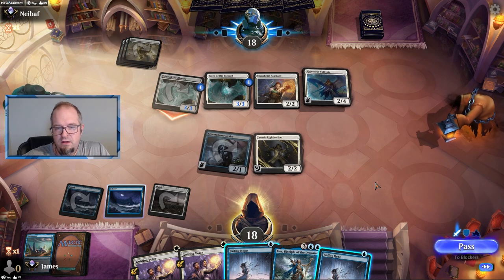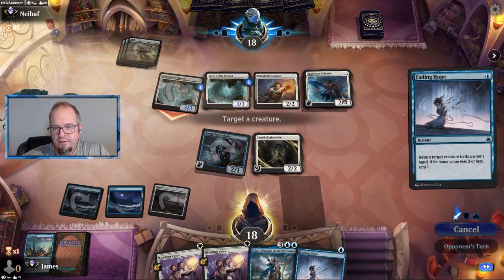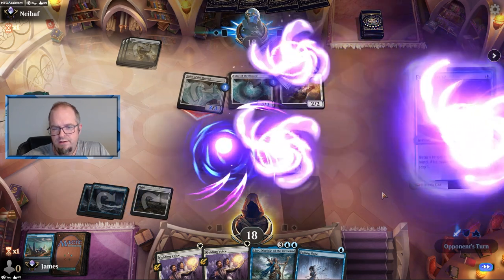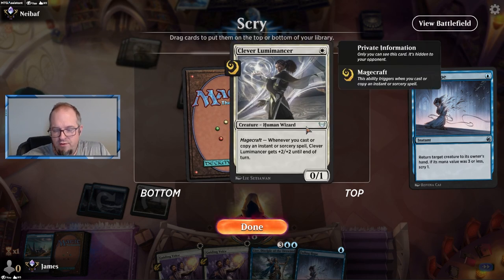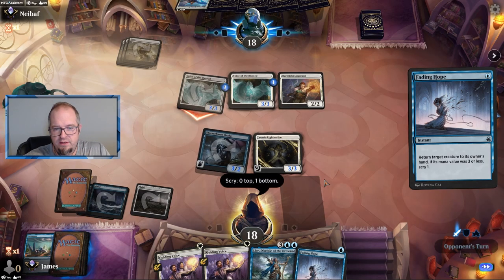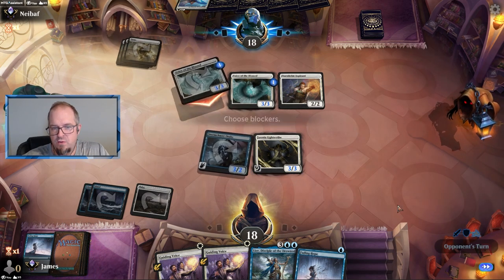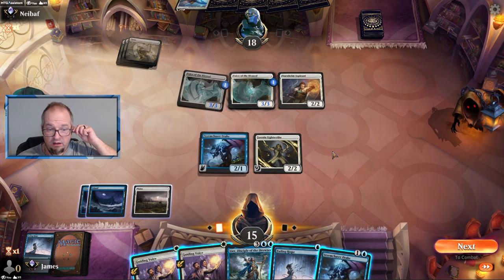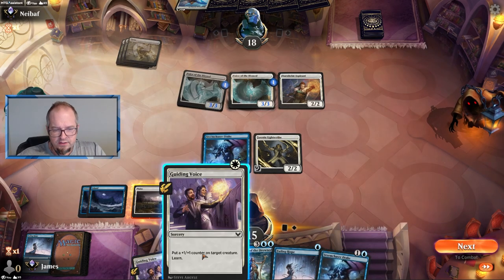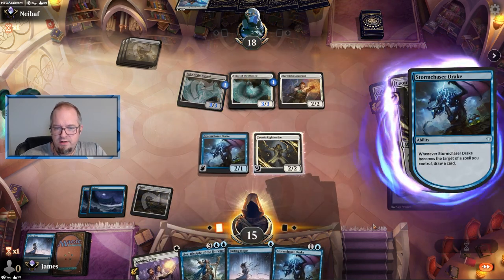I think we're going to go like this, right? Put you back in hand. Kind of really want land right now. I'm going to be doing other things other than that. I am not going to block still, though. Yeah, we really need some land here. So the very first thing we're going to do is go Guiding Voice into our Stormchaser Drake here.